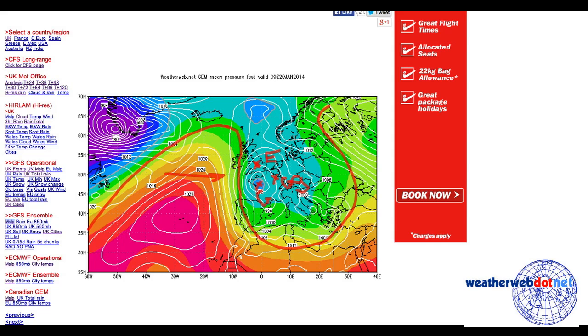It may produce some snow, particularly across the east and the south. I think a dusting is probably more likely, and probably ice is more likely to be the main problem. But interesting to see that sort of agreement between the models.